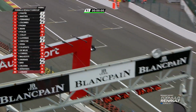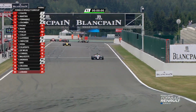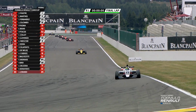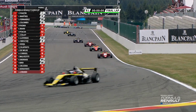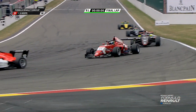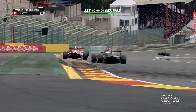Up through the gears, over the line he goes. And so onto the final lap of the race goes Oscar Piastri, and Victor Martins doing the chasing 3 seconds back. Now Piastri, I think, has realised that he's got this in the bag, and equally Victor Martins has had to realise that he's got to settle for points. Fernandez third, fourth and fifth Colombo and Pasma, and Kush Maini still charging on in 6th place.